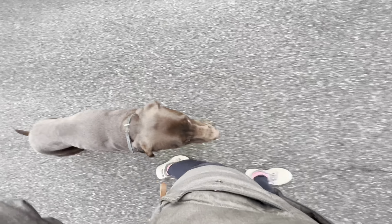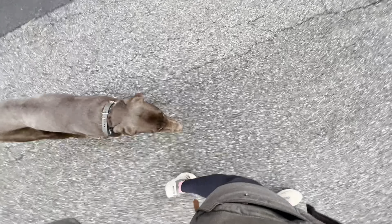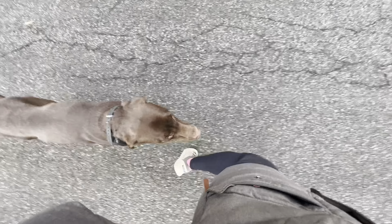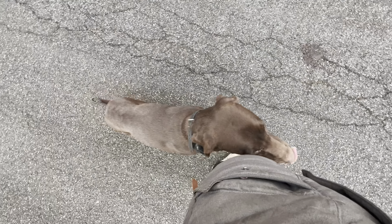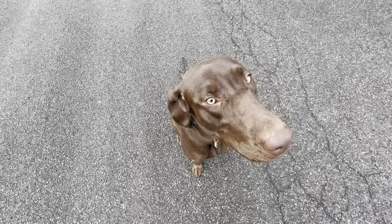Good boy. Okay, you can also start to do weird movements, good. Making sure he's following that left leg. If he veers out of position, you can tap your tone. Good boy, man, he's really with me. Sit, you can stop. If they don't sit, you can click your e-collar. Wow, look at those eyes, good boy.